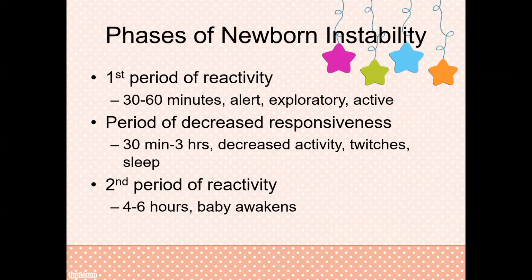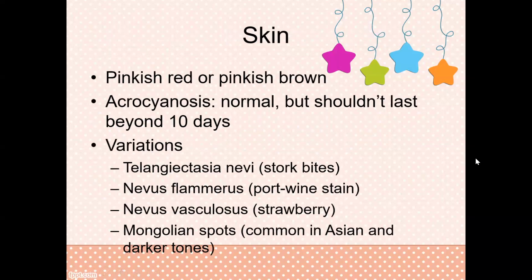And then that's followed by the second period of reactivity, about 4 to 6 hours after birth. This baby is awake. They're hungry. They're cranky. They begin to produce stool and urine and mucus and all the things baby related. So the second period of reactivity is really the wake up period. I'm here, I'm ready to go, let's do this thing.